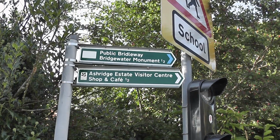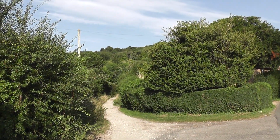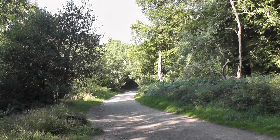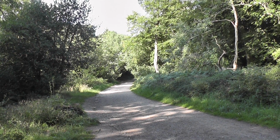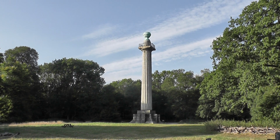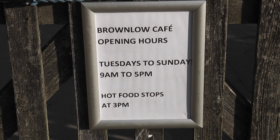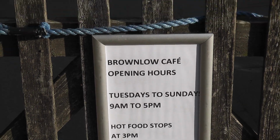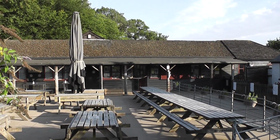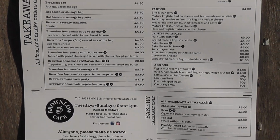Our onward journey off Toms Hill Road is towards the shop and cafe up this lane. Still following this track for the visitor centre and monument, which we of course followed a few weeks ago when I did that Aldbury Circular. So back at Bridgewater's monument. There's the current hours of the Brownlow Cafe, for those that need to know. And a sample of the old menu if you can read that.